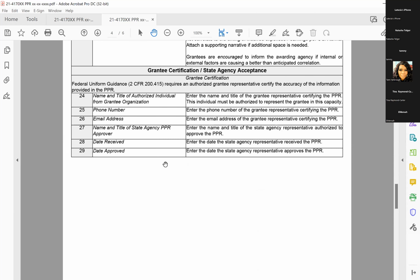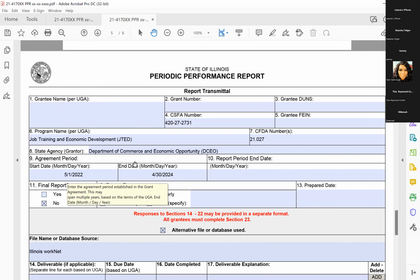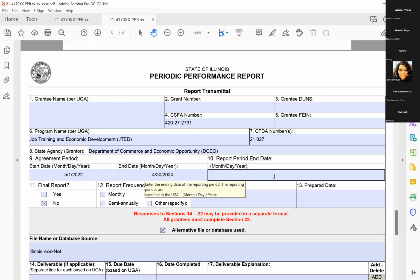So with that, that's basically all you need to do to complete this report. And once you get this information up here, the only thing you're really changing is the date prepared and then the report period.